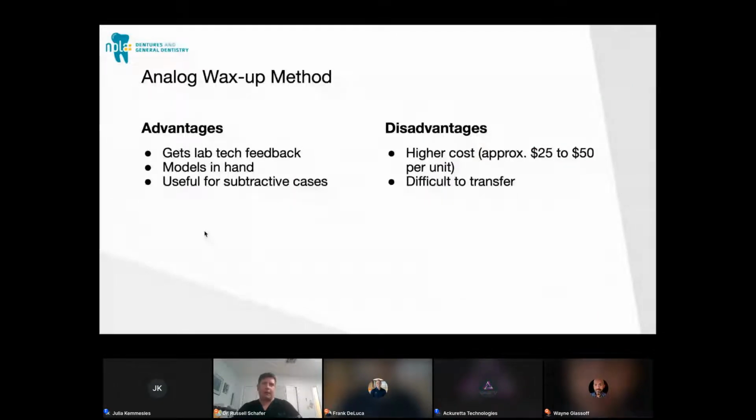The biggest advantage in my hands is that if you're working close to the lab, it's nice to have the lab tech see it immediately, so they can say, hey, this is how I want to handle it. And I think as dentists, we like having models in our hands. It just feels very natural. If you give the dentist models, we're going to put them together. And they're really nice for subtractive cases. Sometimes we need to cut things back quite a bit to make them look good.